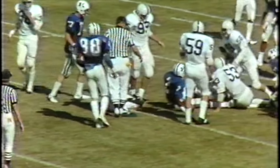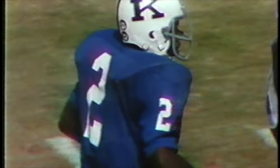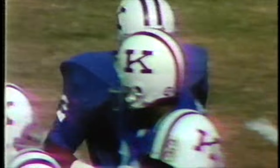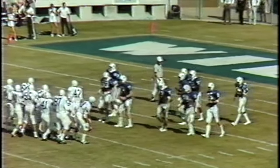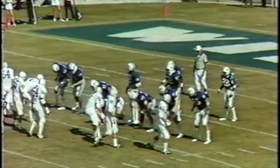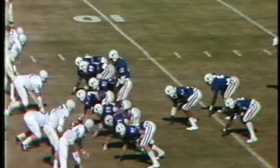Out to the 14-yard line comes Greg Woods, where Kurt Allerman brought him down. So 6 yards on first down for Kentucky. Well, I'll tell you, the Wildcats have a lot of hard running backs with good speed. Now Bruce Clark, number 54, is in at a linebacker now for Penn State.